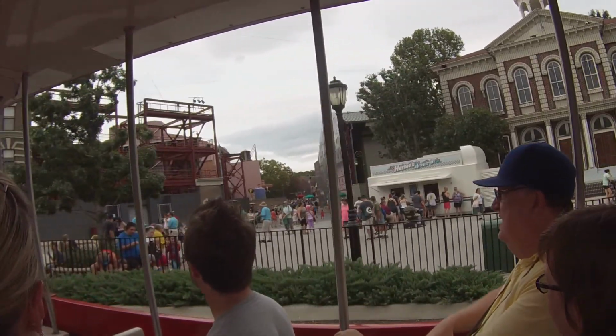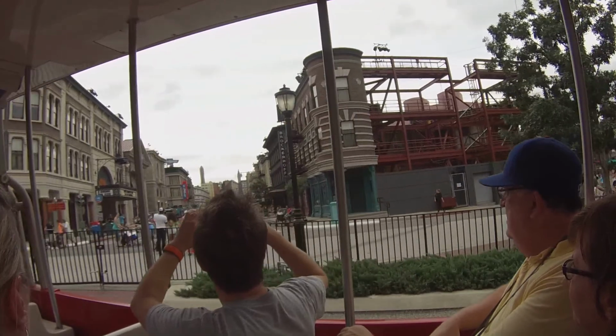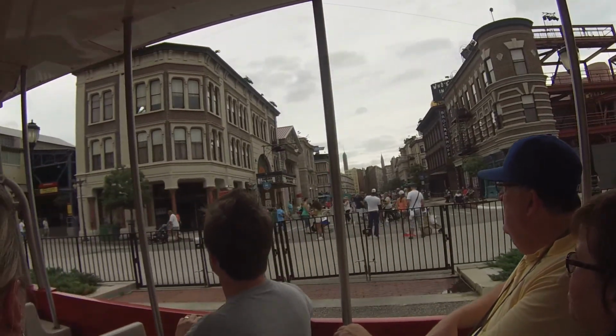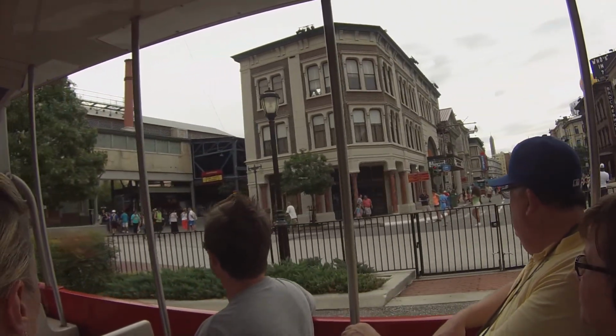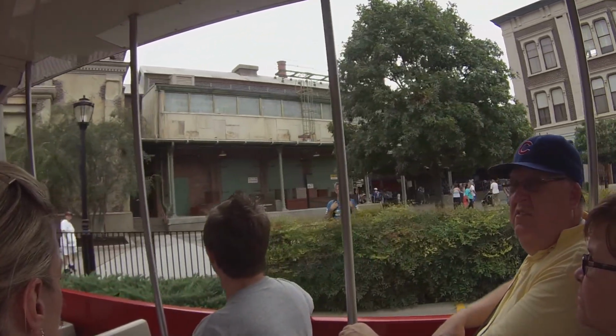And what's more, these sets are built with Florida weather in mind. They're made to withstand 100-mile-an-hour winds. You're welcome to visit our Streets of America anytime during your visit today and get an up-close look at the skills of our set designers and builders.